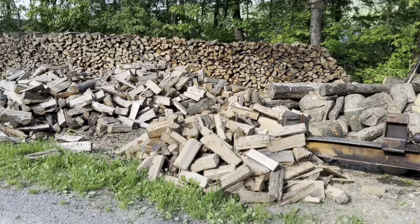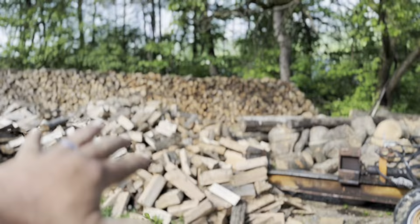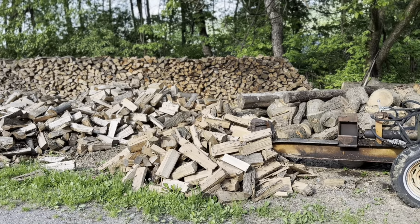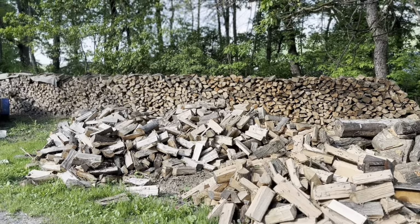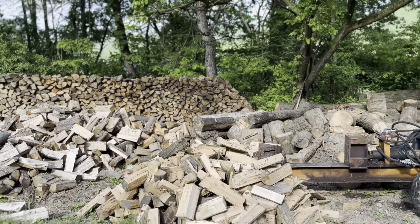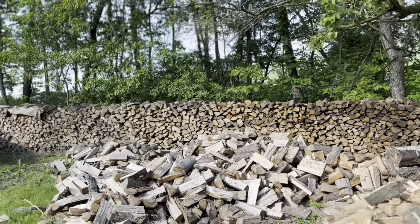One of the reasons I want the outside boiler though is because I hate all the extra work involved to get it split and stacked and all this stuff. I want to get the outside boiler in so I can, you know, cut my rounds off, maybe cut them in half, and never have to worry about stacking another piece of whatever again. And it will save a tremendous number of hours of work.